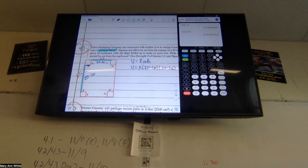Okay, now it says that it wants the volume to be at least 600. I'm going to write 600 as my volume. Actually, I'm just going to erase this V over here and write 600. Am I going to use an equal sign or an inequality? What am I thinking of? It's greater than, but or equal to, this has to be at least. This one? Yes.